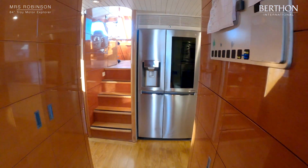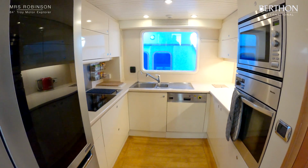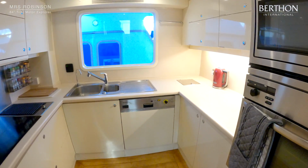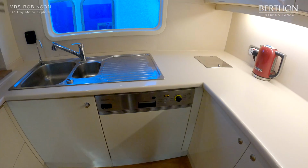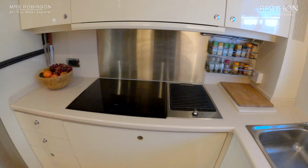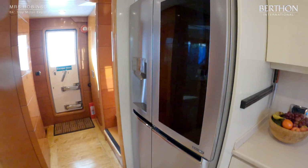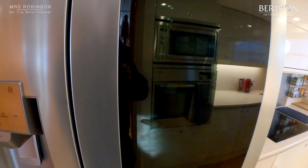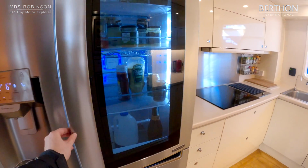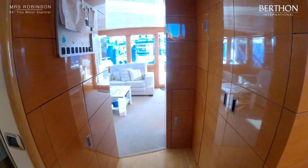Then we come up into the galley. Everywhere you look is Miele, electric cooking, massive refrigeration. This is a proper chef's galley, dishwasher, everything that you need for preparing food and for storing food and having a long time at sea. Look at this fridge. How cool is that? There's even a bottle in there. There's also access for the chef out onto the side deck if needed.